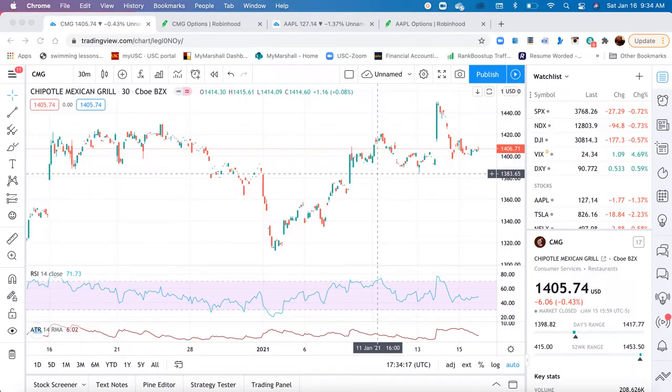All right, everybody. I'm in my screen right now, so I am going to trade Chipotle. Chipotle trades at $1,405.74. Actually, the estimates from some of the analysts have a projection of 1,600 in the near future in anticipation of us getting out of COVID. So I'm going to do a credit spread on Chipotle for this week, the week of 1/18/2021, ending on the 22nd of January.